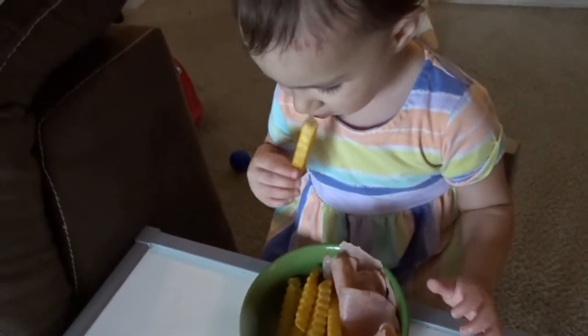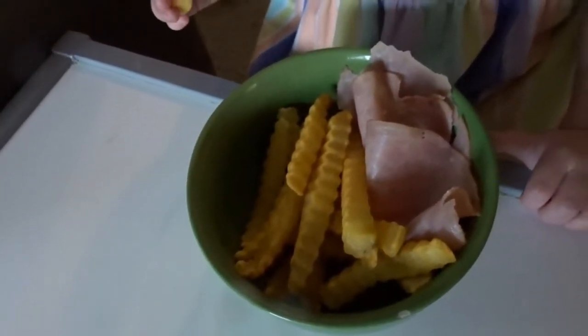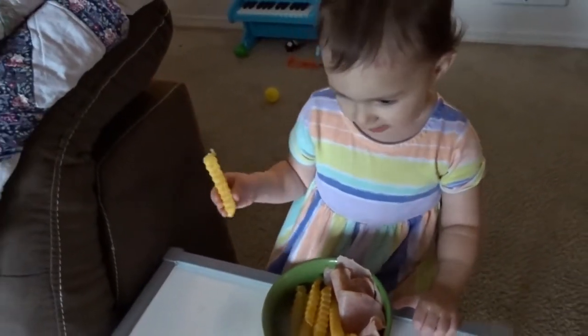Lunch today was some hot crinkle fries and lunch meat. Gloria drinks water with every meal. Sometimes I'll have it with juice, but she doesn't like milk unless it comes from mommy.